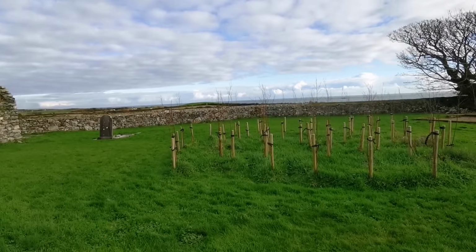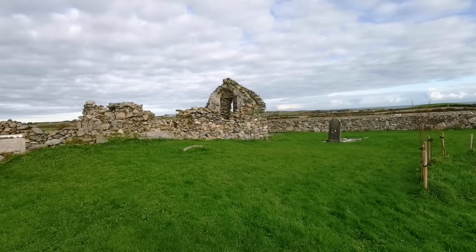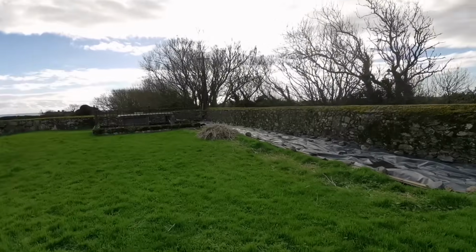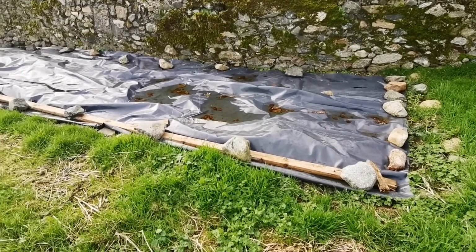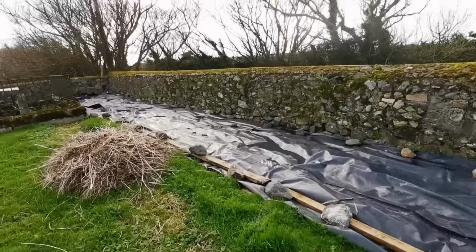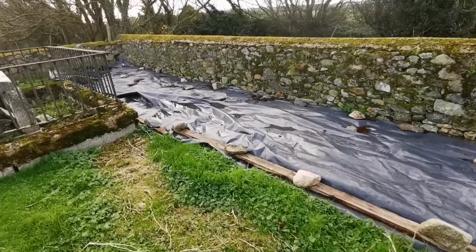So this is the old graveyard, I'd call it, because there's a ruin of a church just there. And it looks like they're actually doing something here in the graveyard. Sheets of polythene here. Whatever they're doing in that area, I don't know. Does anybody have any idea? Let me know in the comments below. Are they putting flower beds there?